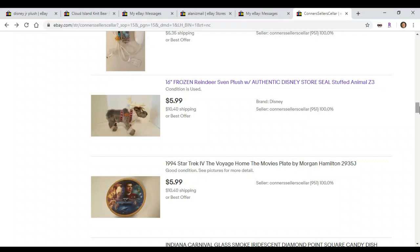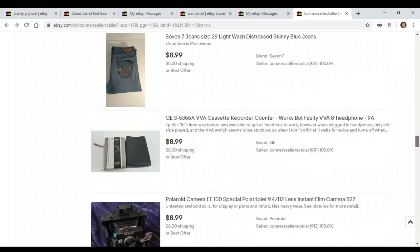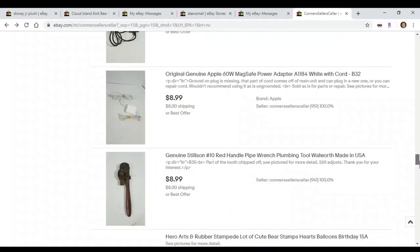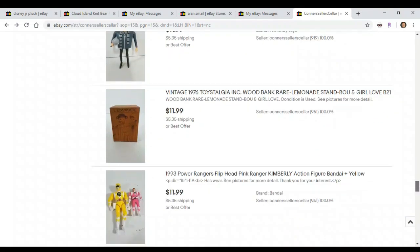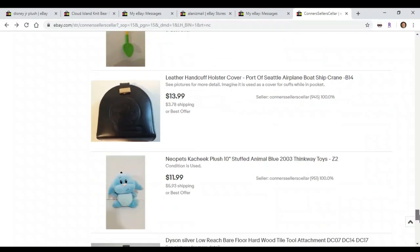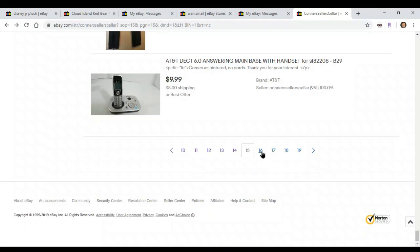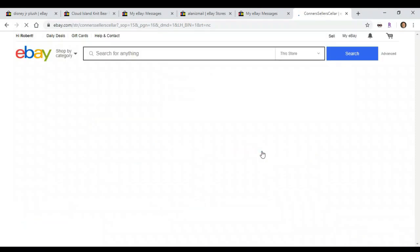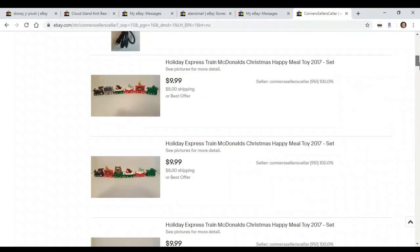What else we have? Every time I try to leave, he pulled me back in. Let's see. Oh, there's a... no. At least this stuff, he's actually pricing correctly. Let's go one more page. If I don't find anything on the next page, then we'll quit, and I'll just check out.